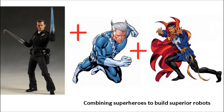Think about it. The T-1000 cannot be killed. He is impervious to knives, guns and bombs. Quicksilver can kill 1,000 human beings in less than 1 minute with his bare hands. Doctor Strange can see into the future and predict all future outcomes. If we combine all these powers together, we have an indestructible robot.